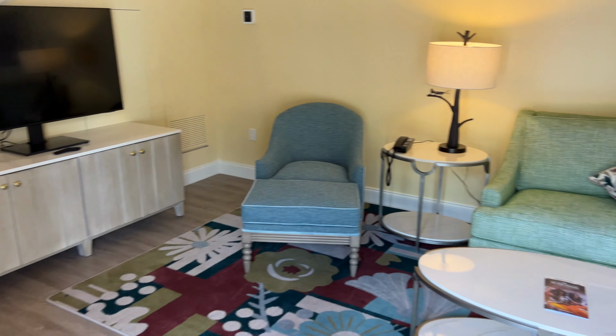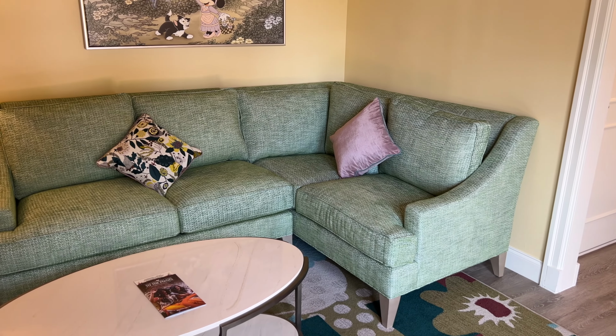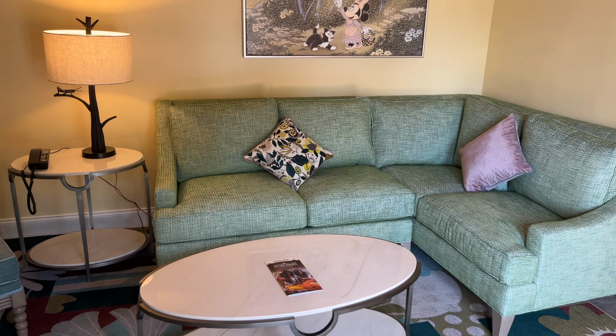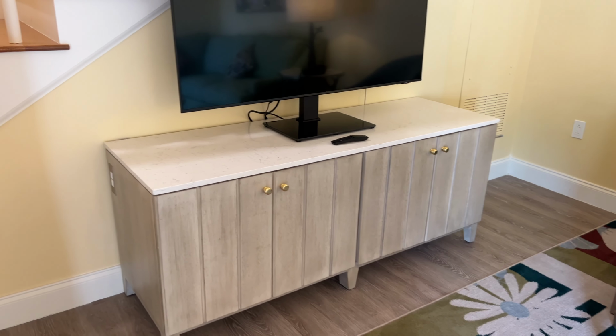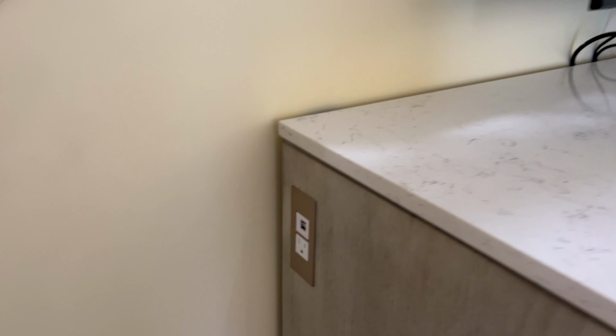Downstairs here we have the living room area. You've got a sectional couch over here. Now this is not a sleeper couch like it used to be, just a regular couch now. So we've got this whole seating area here. We also have our TV downstairs. There's some storage inside there underneath the TV if you need it. There's also an outlet on the end with some USBs built in there.